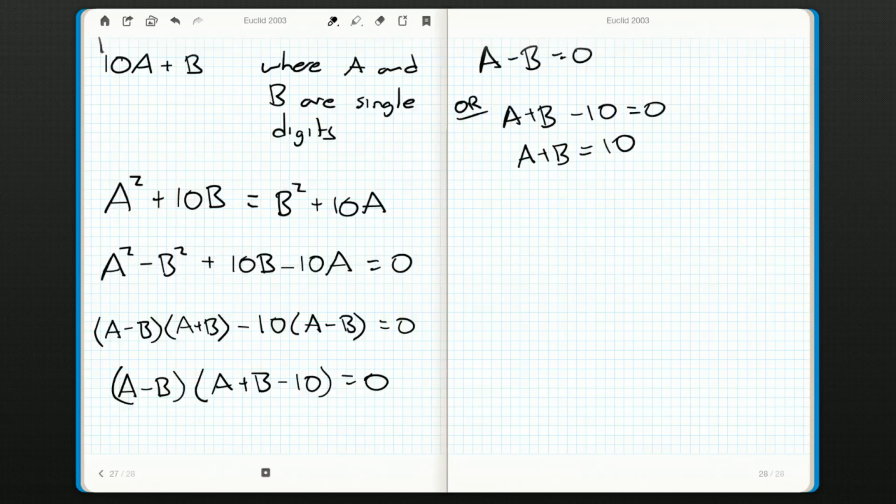Oh, I guess since it's written, I should probably have a full sentence here. Let 10a plus b be our two-digit number. For a second there, I forgot it was the written style question.